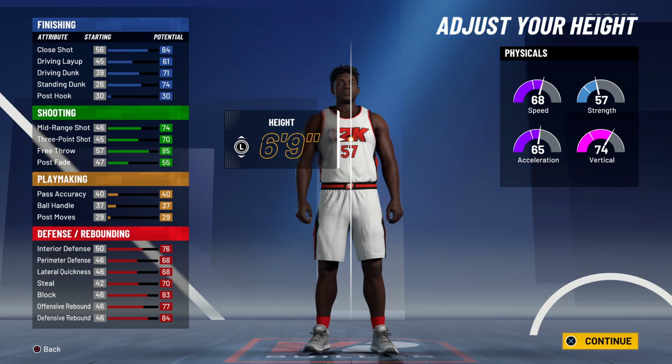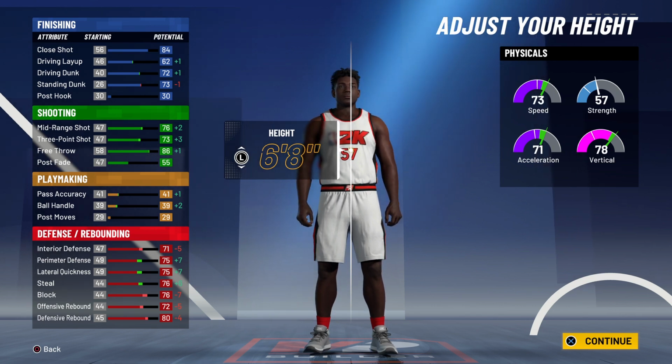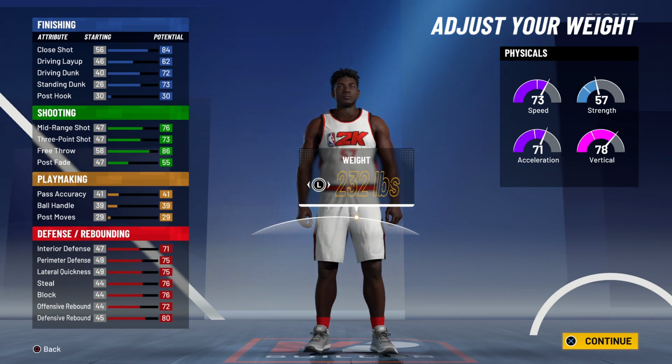Consider 6'9". If you want to go 6'9", you guys will have a higher rebound, less speed, better defense, and you really won't lose anything. But with that 6'8", man, you get that plus on your shooting. You get a little bit plus on your perimeter. Yeah, you lose a little bit of rebound, but you'll still be fine. You'll still be able to get rebounds because you will max out the wingspan.